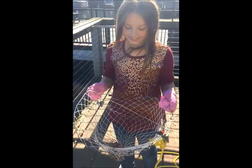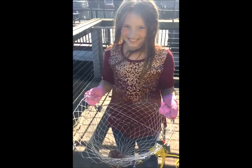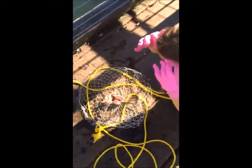Woohoo! So it's work. Aurora's doing her little baby crab ring today, and she got one little red rock. See him in there? Aww. He's too little to keep. Way too little. But you can keep 24 red rock, male or female, here.